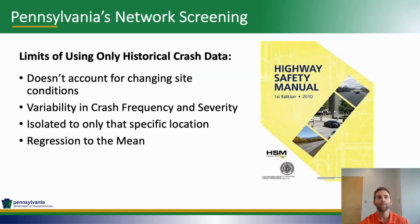For many years, state DOTs used historical crash data to establish high crash locations and site selection for safety projects. However, using only historical crashes becomes less relevant in estimating the future safety performance, especially when traffic conditions change significantly or we implement an engineering project at that particular location. Historical data also has a wide variability in crash frequency and severity and is isolated to just that specific location. We can improve safety assessments and screenings by using the Highway Safety Manual.